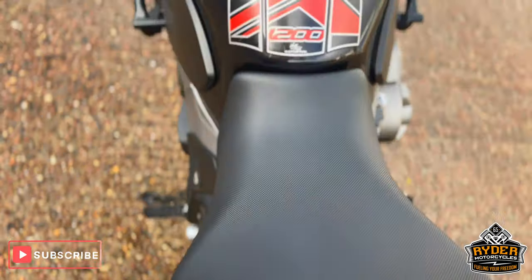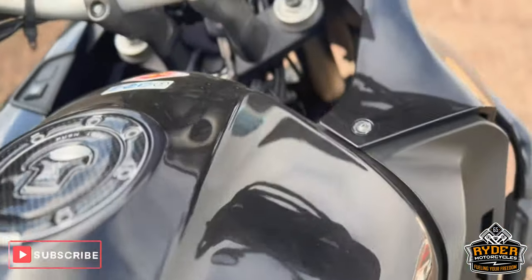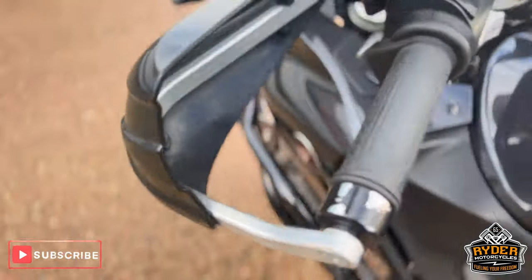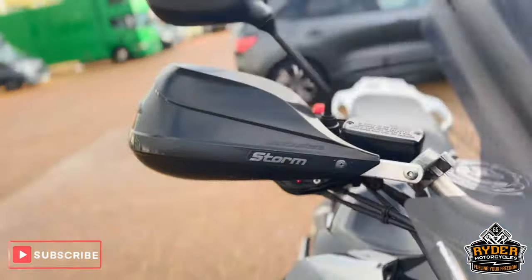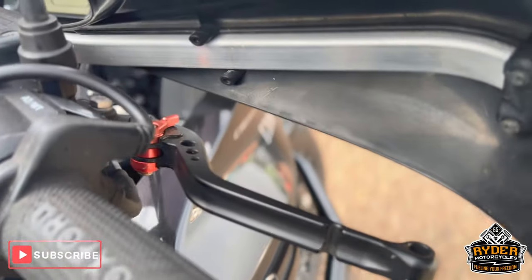The seat's good. Tank's in nice condition. I've also got the heated grips on there, and the Barkbuster Storm handguards on both sides. Also aftermarket levers.